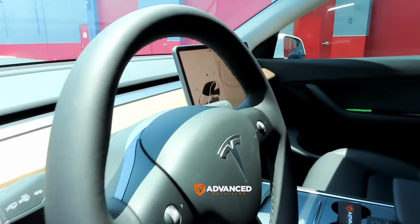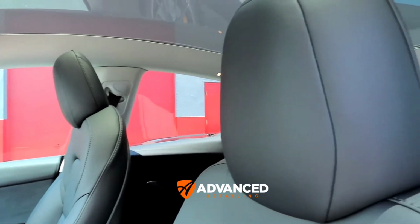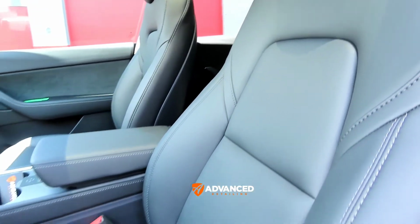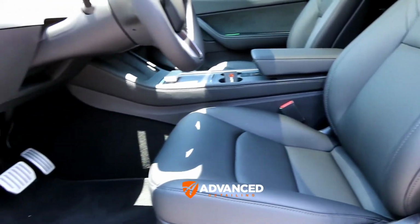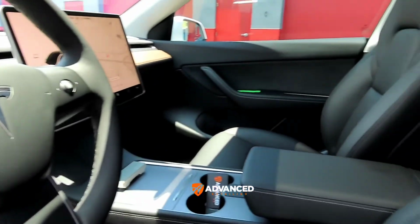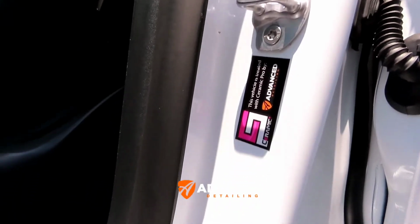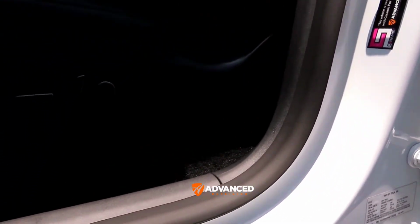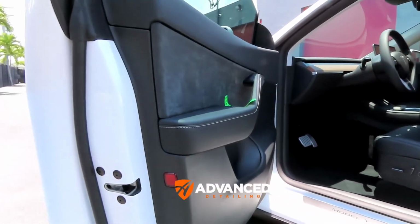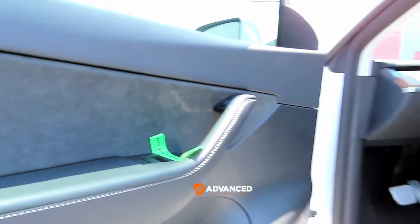You have this typical Tesla interior, nothing fancy, actually pretty plain, I would say. No fancy stitching or fancy designs, anything like that. Just simple black leather. Or is that pleather? I'm not sure. Some Alcantara.